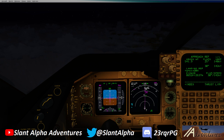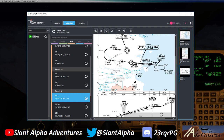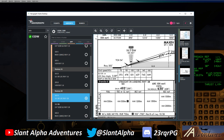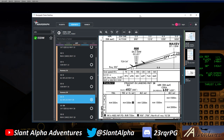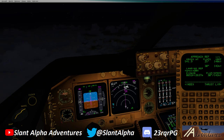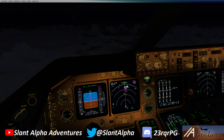Minimums, let's go back to the chart here, set the minimums for the approach. Come back over here and look at the approach chart. Straight in landing 28, ILS 402, so we'll set that to 410. Get that off the screen. Minimums are over here, so we'll set that to 410, just to be the next one highest. Okay.